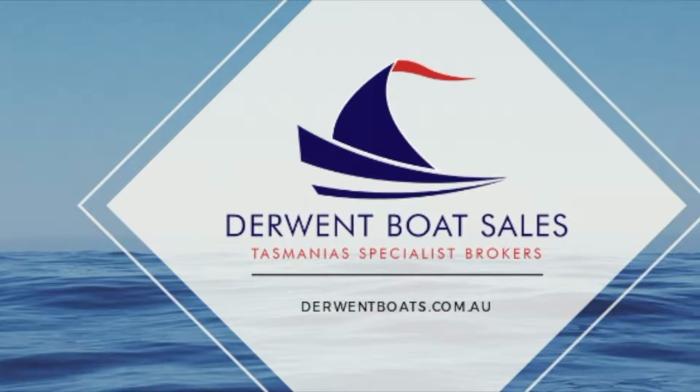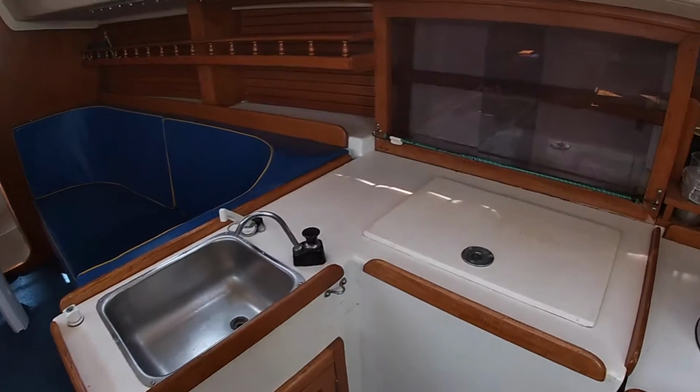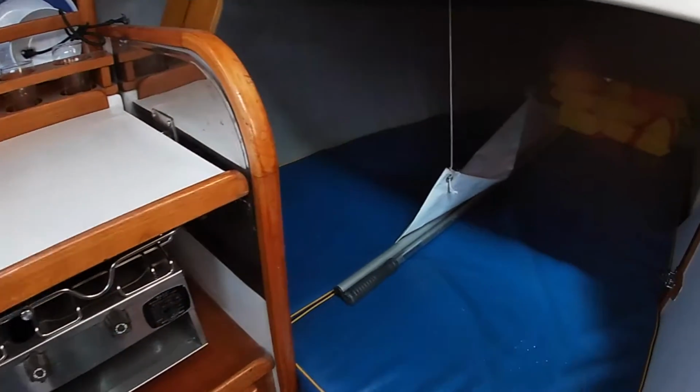Derwent Boat Sales is proud to present Patience, a Swarbrick S111. Now this is the S111 design, which is the true cruiser racer, as opposed to the space sailor type. This is a lovely boat, lots of recent additions and upgrades.